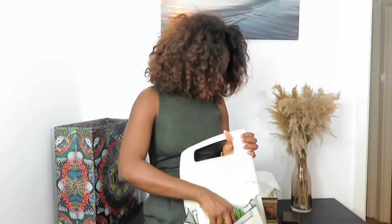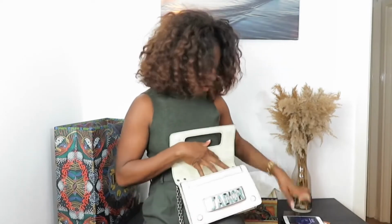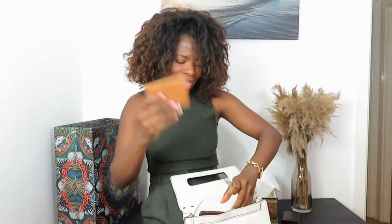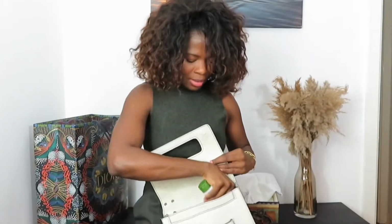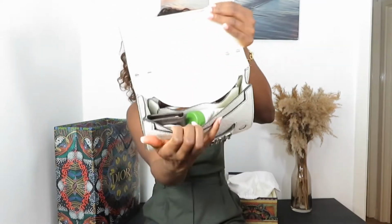Let's fill her up and see what she can hold. Oops, so I can fit my phone nicely here. That's my phone just going in, and I've got space. I've got my little 2021 diary to write my goals. Have you got yours? I can fit that inside here. I can also fit my little wallet, my lip balm, and my hand cream nicely. This is everything inside the bag, and it just closes.